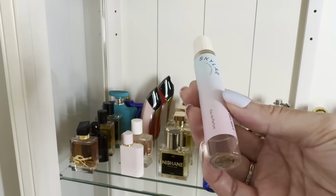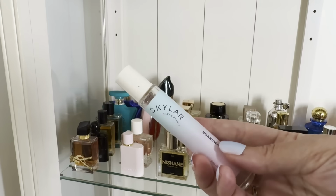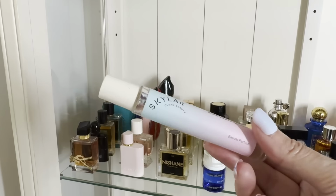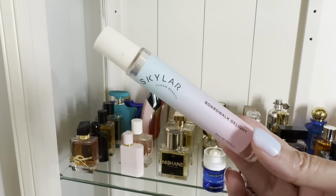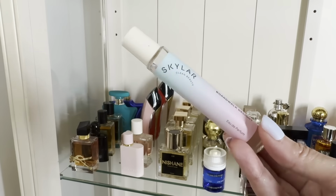Skylar, I have a travel of Boardwalk Delight. I didn't like this fragrance at first and almost decluttered it, but then it grew on me and I started wearing it during my move because it was one of the only ones I had out. And I started wearing it, and I really love the raspberry cotton candy feel mixed with that kind of clean laundry smell.